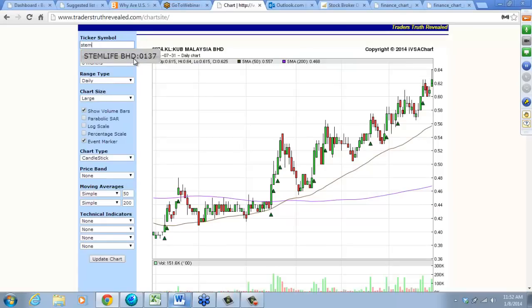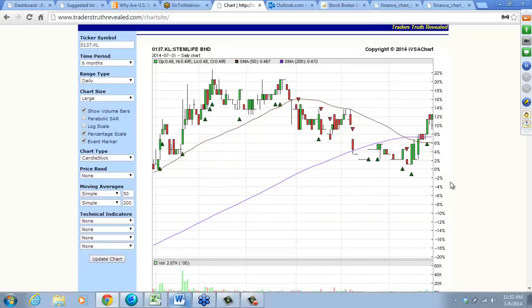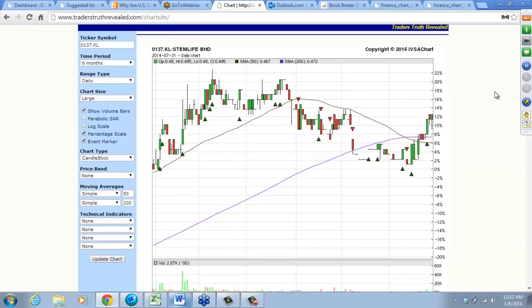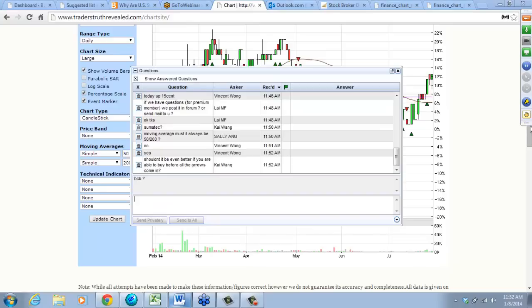STEM Live broke out. And if you look at the percentage scale here, you can see 2 to 12% in here, they already made a small up move. And you notice the volume isn't that much. Okay, let me just make this smaller in here. But it did break up today. It's a nice breakup. A lot of small caps are moving up now. Shouldn't it be better if you are able to buy before the arrow comes in?